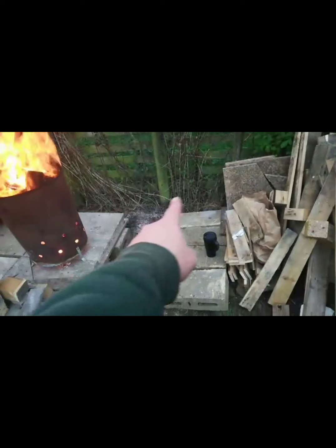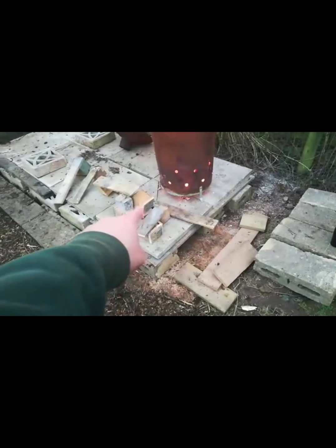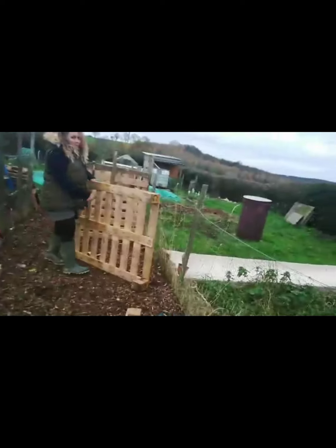Just a progress report. All of the wood there is now gone. It's just that little bit left. These pieces I'll be keeping. I'll just be taking these off when I have 5 minutes spare. And she's here, look. The woman of mystery turns up.